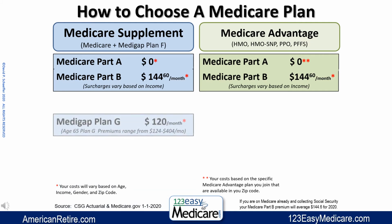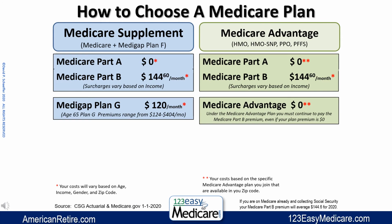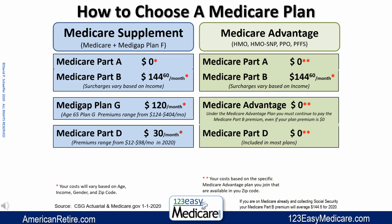The Medigap Plan G, on average nationwide, is right around $120 a month, but the premiums do vary widely throughout the United States. Medicare Advantage premiums, on average, are $0, but they do vary widely throughout the United States, so you want to check your local rates. The Medicare Part D premiums that would be attached to the Medicare Supplement, on average nationwide, are right around $30 a month. The Part D is usually included on the right side of the fence when it comes to Medicare Advantage at no additional charge.